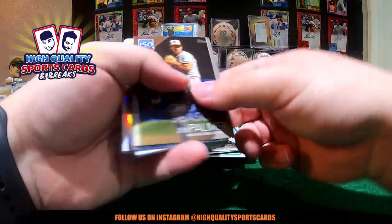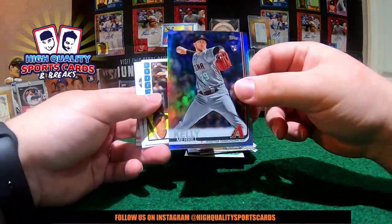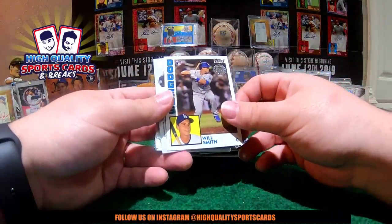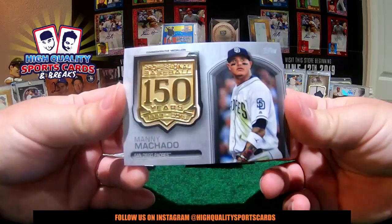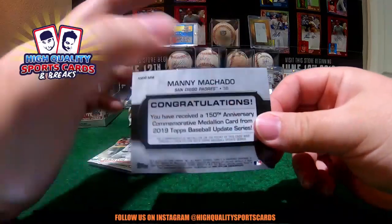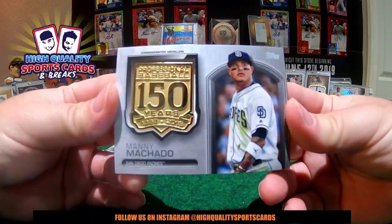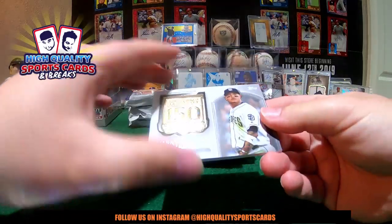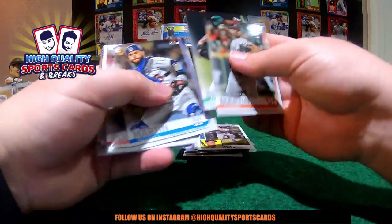And we got Good Season. Jim Palmer, Baltimore Orioles. We got Kelly Rainbow Foil. Merrill Kelly, D-backs. 1984, Will Smith. And we got Manny Machado, San Diego Padres, 150 gold medallion. Nice and gorgeous piece. Brian, there you go, my friend. 150 gold medallion, Manny Machado, buddy. So, congratulations, you got a nice hit on this box.